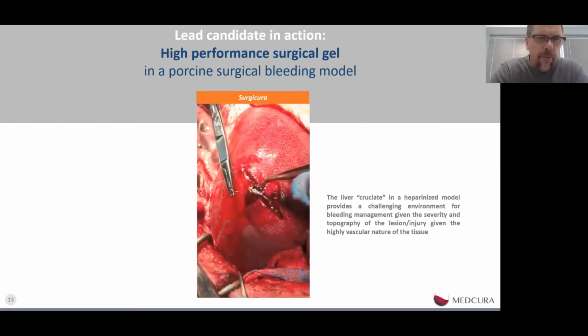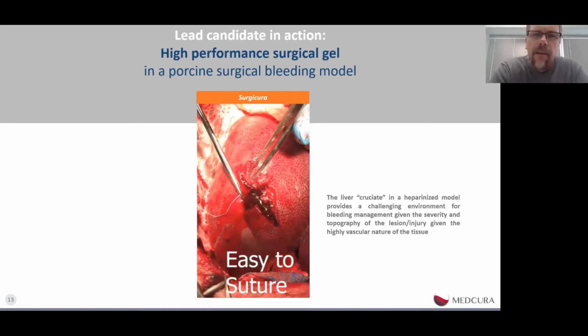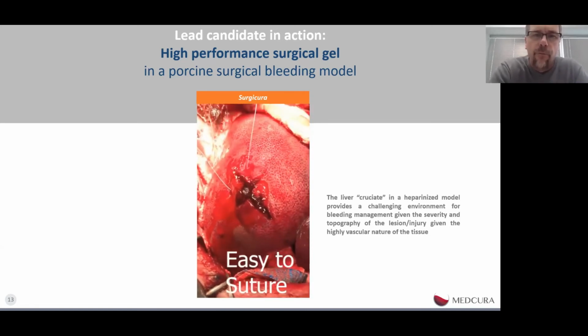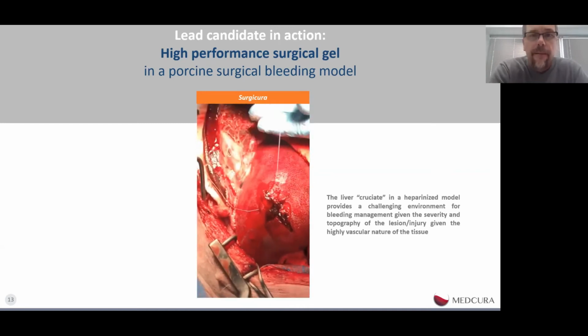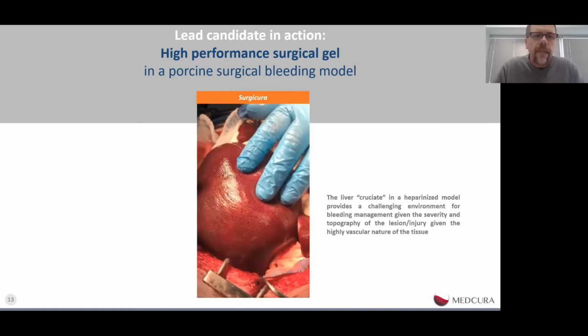What else is really important about our products is that they're pretty durable. What you can see here is that we can actually sew through the material without removing it. That's really important because every surgeon is going to want to eventually close up; they're not just going to leave our material in there and let it close on its own. They're going to close that up as they do normally. And so what we've seen is that the material is degradable enough to leave in there and still be sewn through.